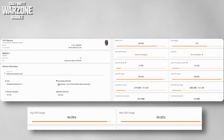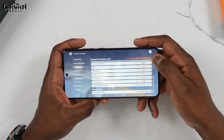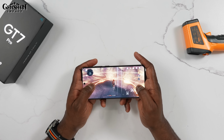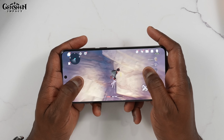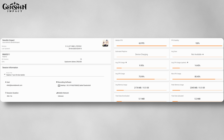Then finally, Genshin Impact. This one I wanted to spend time with. So I did 30 minutes of gameplay, highest settings on this game, and boy, 60 frames per second, no break. Full 60 frames per second all the way through. This was great to see, it was amazing, and honestly, it means, simply put, we need better games on Android.